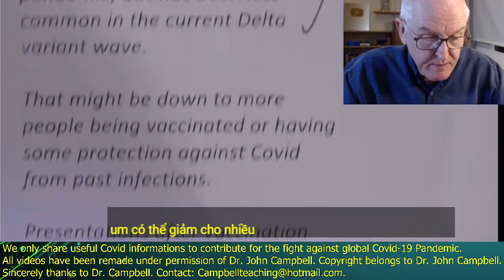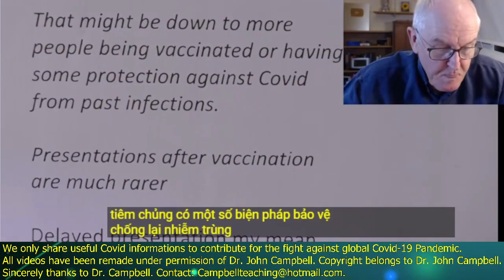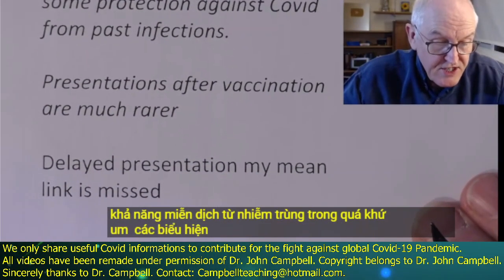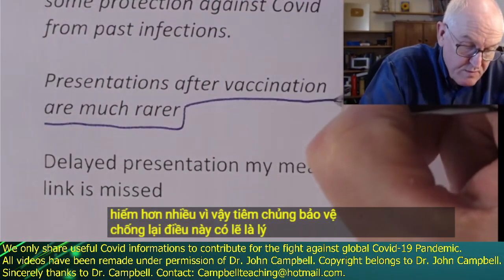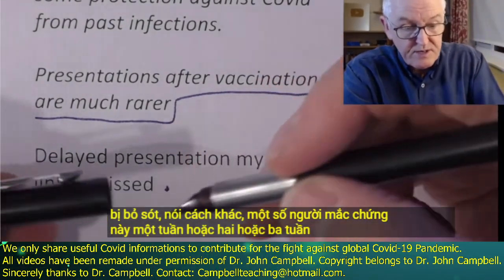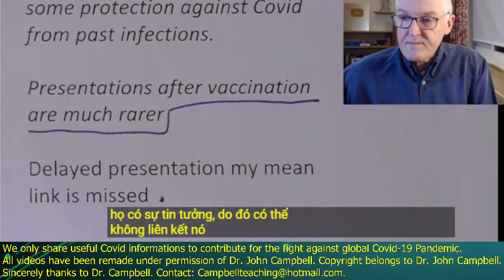Of course now we have many more vaccinations on board and many more people. That might be down to more people being vaccinated, having some protection against infection, or immunity from past infection. Presentations after vaccination are much rarer, so vaccination is protecting against this, which is probably the main reason. And delayed presentation may mean it's missed. In other words, some people get this a week or 2 or 3 weeks after they have the COVID and therefore may not associate it.